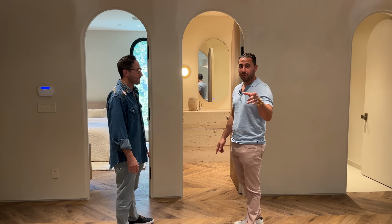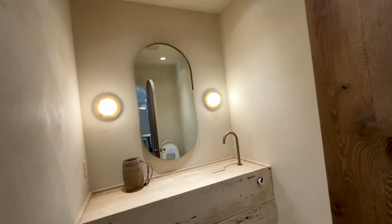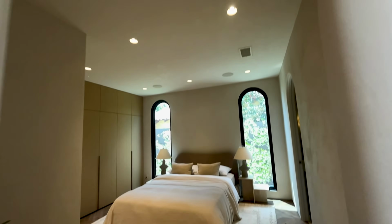On this side of the house, the layout is you have 3 bedrooms here, and then you have the owner suite upstairs, which is pretty spectacular. We'll show you that in a minute. In the meantime, check out this sink. Talk about customized sinks. That's a piece of art. Yeah, that actually is really cool. Isn't that gorgeous? We'll take you for a quick walk through the bedrooms over here.